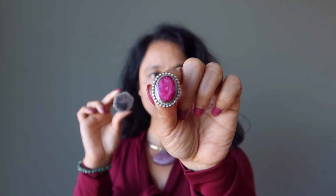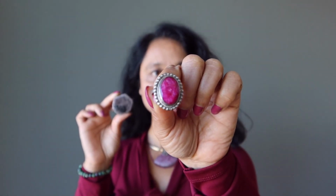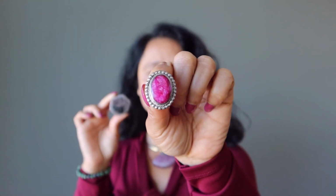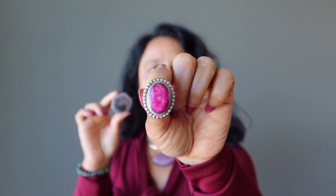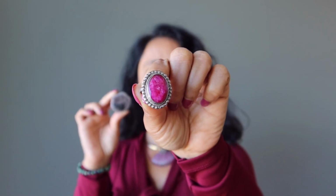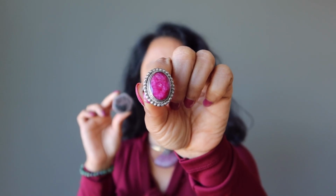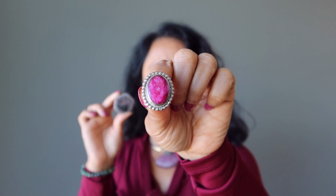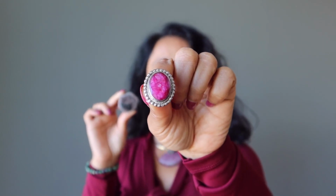Now, if you look closely, you will see the white lines in the stone. These are the areas where the glass is holding the ruby together. So this is a good way to tell if you have composite ruby or not. You'll see these little lines everywhere, kind of like webs or prints in the stone. This means that you have a composite gemstone.